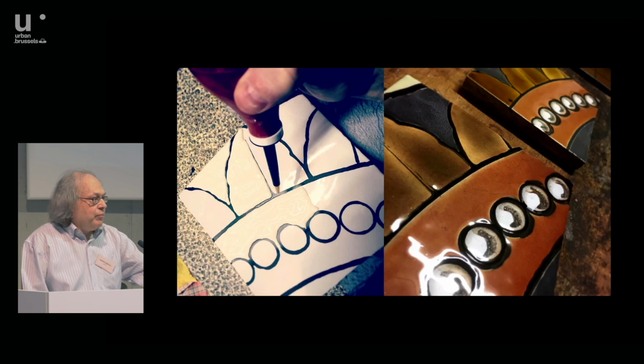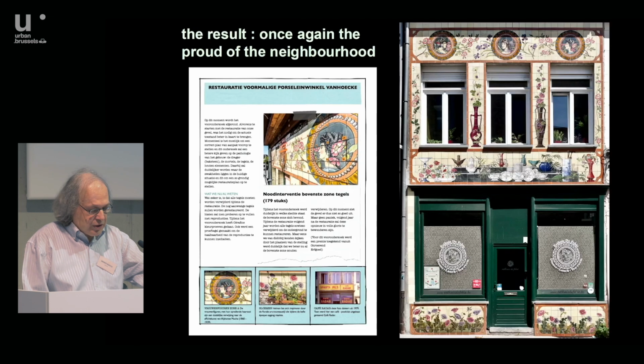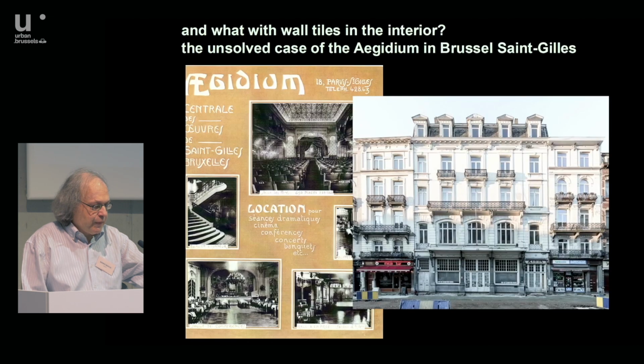And she made it manually in the ceramic way, also after taking a lot of experimentations. The result, once again, the pride of the neighborhood, looking spanking new, with all the original tiles which were still in situ restored, and the lacunae filled in with new ceramic material.